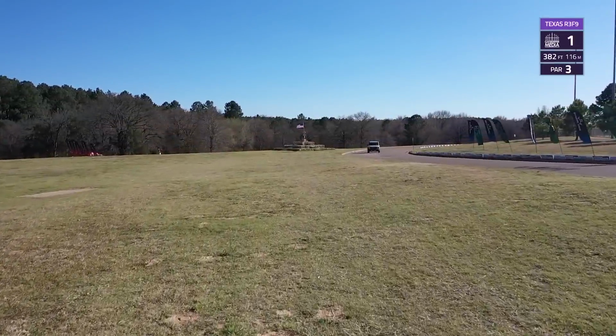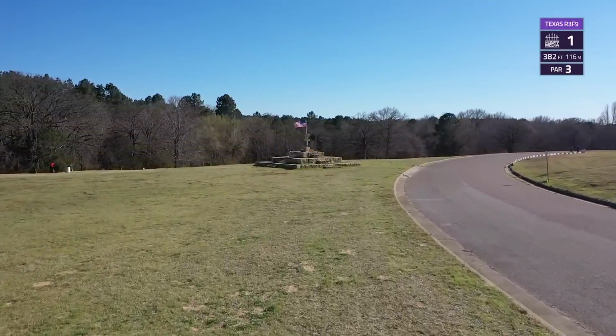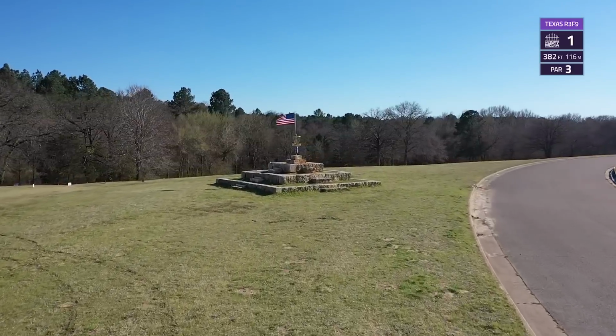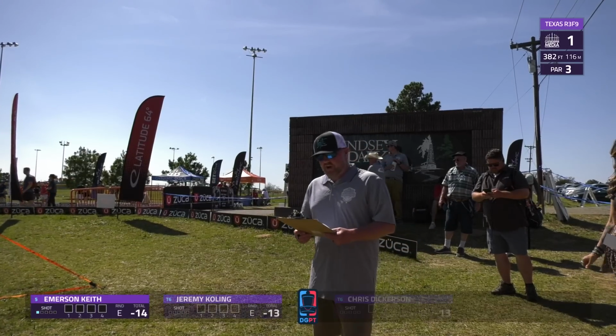Hole 1, par 3, 382 feet. You got OB road on the right, thrown into this pyramid with a giant American flag on it. If you hit these rocks, you're going to see some rollaways. We've seen players actually be able to make it on top of them, but just want to get close.